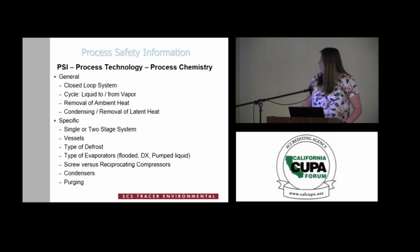Process chemistry. Now, when you're looking for this, this is the information you need to look at. There's general and specific: something that explains the general idea of a refrigeration system, that it cycles, it's a closed loop system, whether it's one stage or two stage or however it's built. And then something a little more specific, where you go into a little more detail.